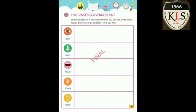On this page, search for objects in the classroom that you can see, smell, taste, touch, and hear. Draw and label what you find. Now, we are not in the classroom, but we are at home. So, what can you find around you? Number one, the sight. What can you see around you?